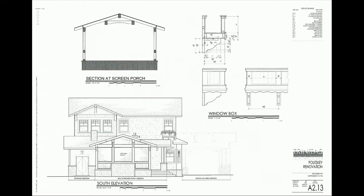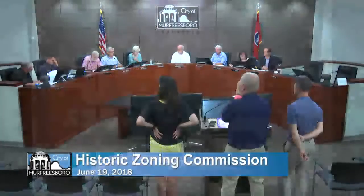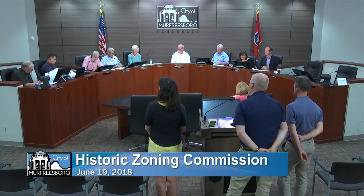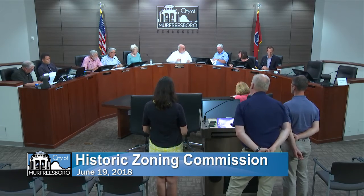I think if you look at the bottom, it says new addition, showing what part's new and what part's not, at the ground line of the elevation. Okay. There's a little arrow that kind of shows what's new and what isn't. Any further questions or comments about the addition in total, both the screened-in porch and the storage addition? If not, the chair would welcome a motion. Oh, I do have one question, sorry.